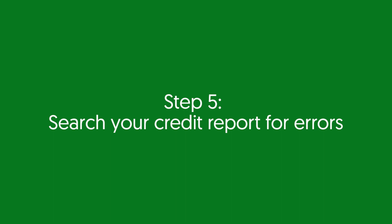Step number 5. Search your credit report for errors. Your credit score plays a significant role in loan approvals. Take advantage of online credit reference agencies to check your credit score and identify any errors. Mistakes can impact your score and potentially lead to loan rejection.